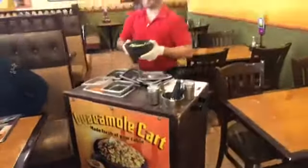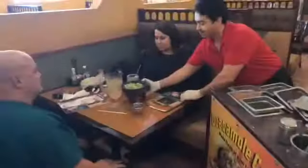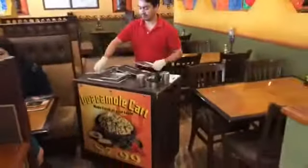Guacamole cart. All right. Here at Don Tequila's in Canton, Ohio. Thank you guys. Appreciate it. Let's see what we have over here. Don Tequila, Canton, Ohio. Beautiful paintings.